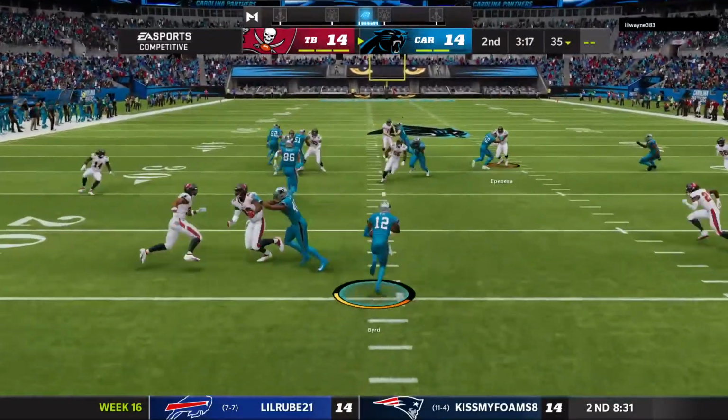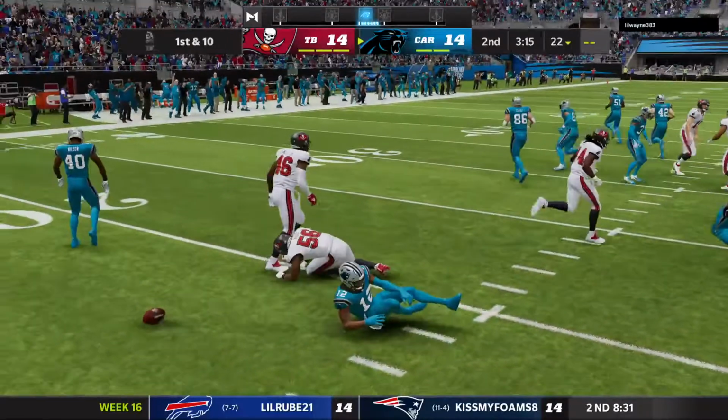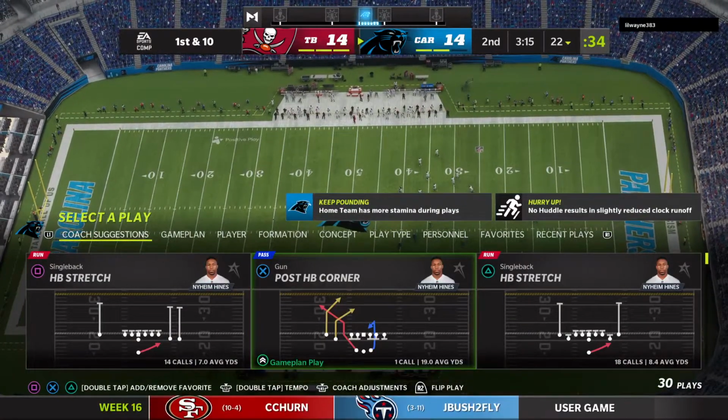Here's Damiere Byrd to return from his end zone. And beyond the 20, but not by much. In fact, just a yard pass there to the 21. At their own 22-yard line.